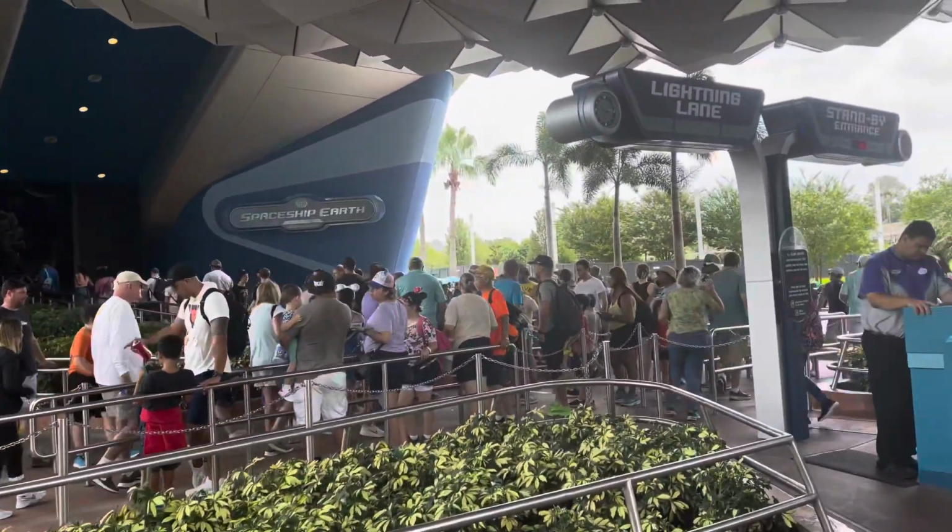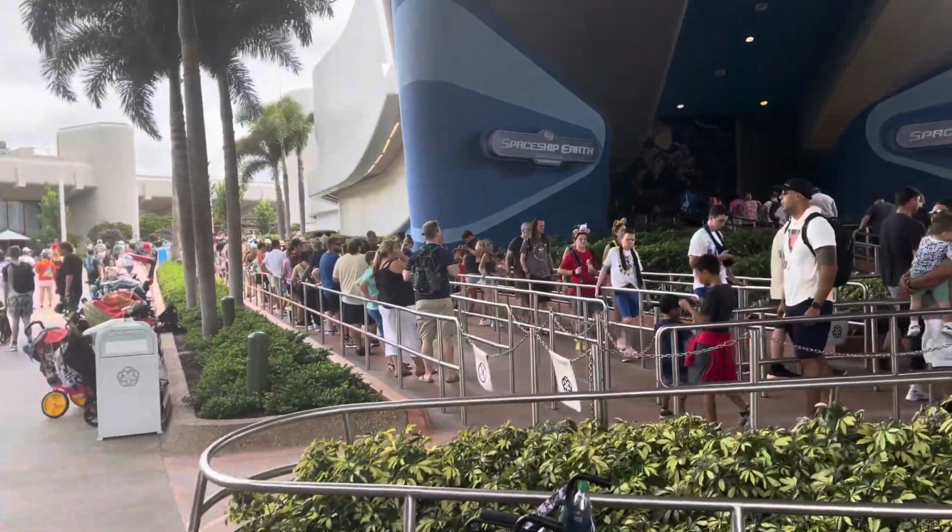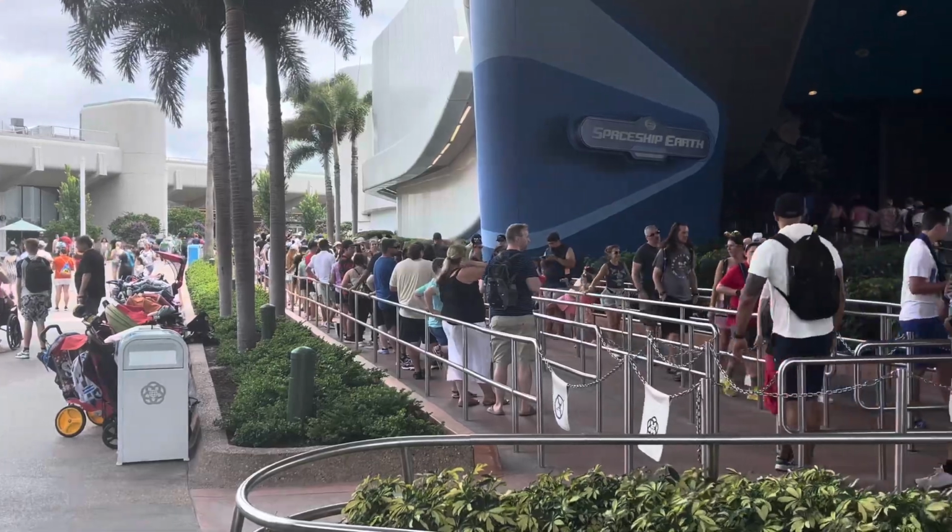Still at a 45-minute wait, and it's like 3 p.m. right now. This is insane. And check out the Lightning Lane. Whoa. All right, guys, now it's time to head outside of Epcot for the first day of Food and Wine Festival 2023.